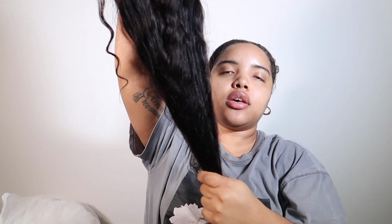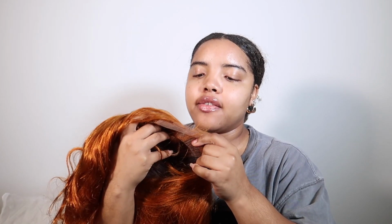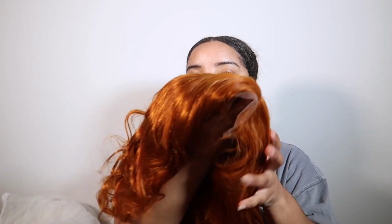It also feels a little thin, but they are human hair wigs, and I feel like I just may need to style it. It doesn't have any weird smells or anything like that. This one I will give a 7 out of 10, just because it is thin, but I do really like the color and I like how it looks on. The lace is nice. It blended really well in with my skin.